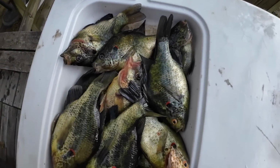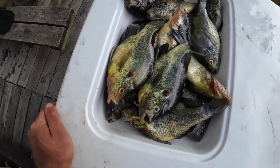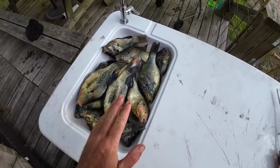All right, guys, the next day we iced our fish overnight. We've got a dozen of these really nice sized red ears to clean. I mean, look at this guy. It's a big old chubby dude. These are gonna be some fantastic eating, which we're going to be eating tonight.